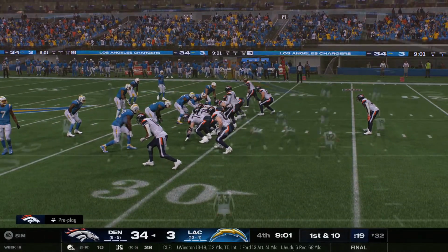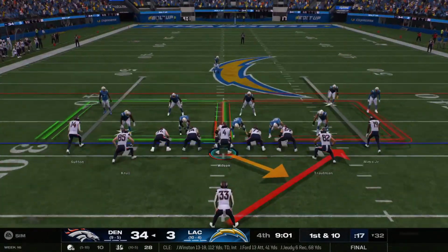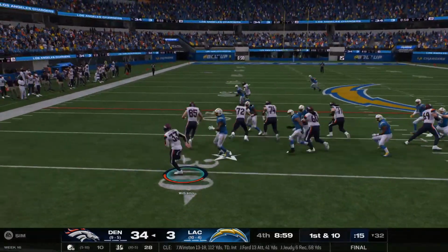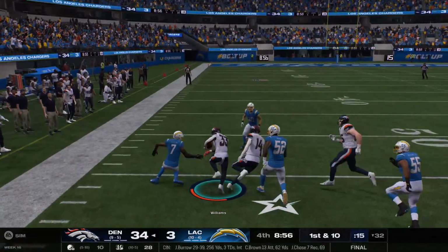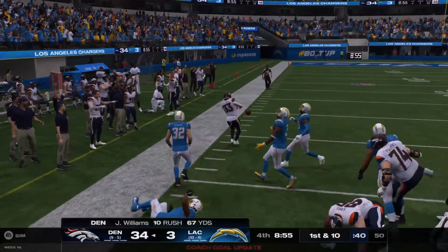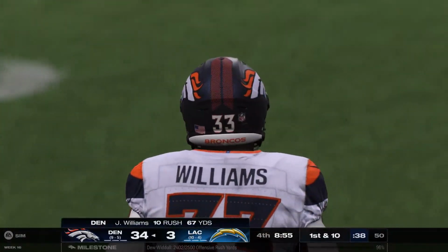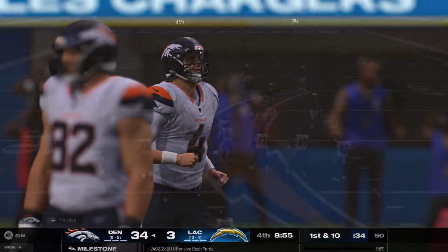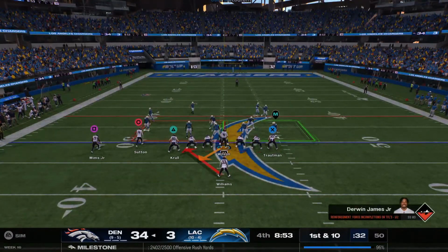And the drive will start out with a 1st and 10. A handoff for Williams, running left. And he heads out of bounds. Great pickup on that run. That'll go for an 18-yard gain. And the Broncos will have a first down.